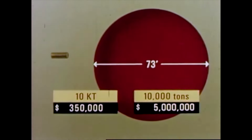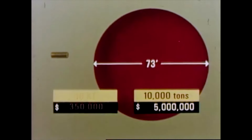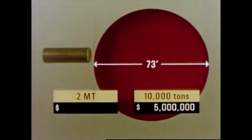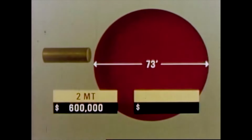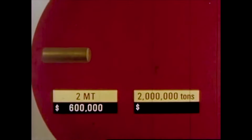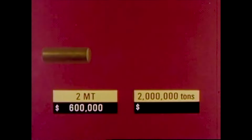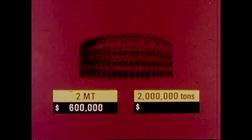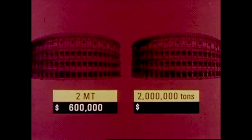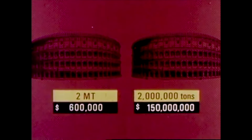Furthermore, if he increases the nuclear yield 200 times, up to 2 megatons, the package is only about 2 feet greater in diameter and 7 feet longer, and the price barely doubles. To increase the yield of the TNT 200 times, he would have to increase the size of the explosive 200 times, ending up with a pile of TNT weighing 2 million tons, which would fill a coliseum twice. And at the same time, the price of the TNT would increase 200 times, up to more than $1 billion.